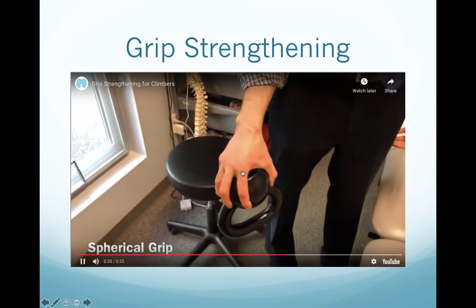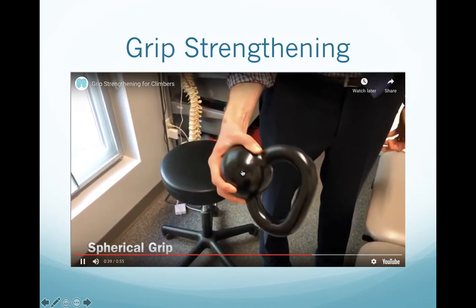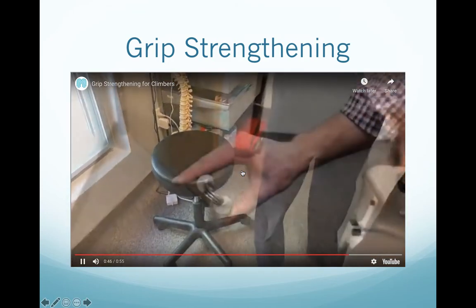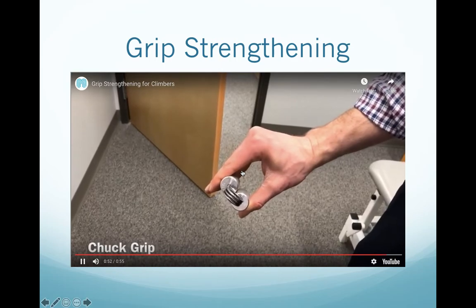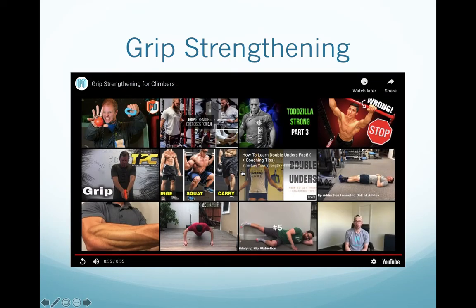Rubber bands look great for that, just like you can use a ball to squeeze. Try to train more of a spherical grip, thinking about all the grips you might utilize during your climbing on different walls and different intensities, and try to recreate those grips as we work local to the fingers and hand. And then finally, this chuck grip. The hand is a very dynamic, very strong structure. We want to create a strength program for all those individual muscles, probably not using very much weight for those exercises to start, and then build up that strength over time.